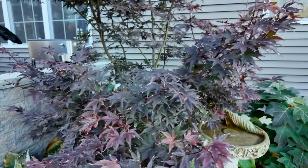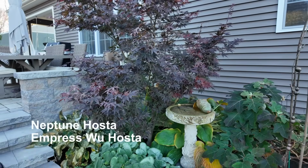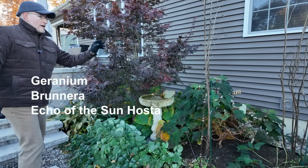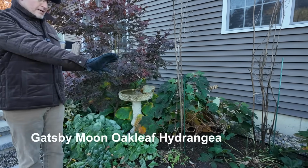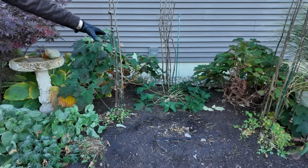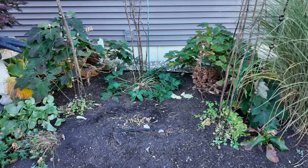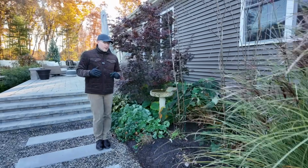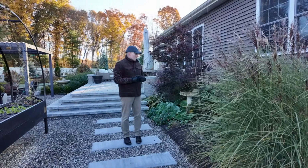Below that is Empress Wu Hosta, Neptune Hosta, Echo of the Sun Hosta tucked in there. We have Brunnera, Geranium, and then Gatsby Moon Oakleaf Hydrangea, which are a little funny shaped right now because they had a tremendous Sun King Aralia in this area that kind of bullied them out a little bit. The Sun King was just divided into 4 pieces, and we transplanted them throughout the garden, which I'm very excited about, to have that chartreuse bold texture throughout the garden.